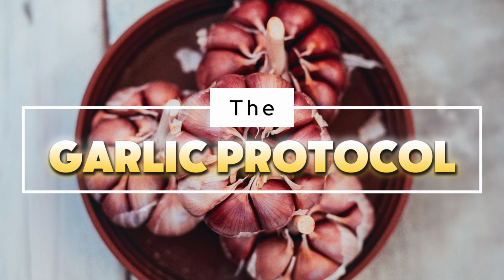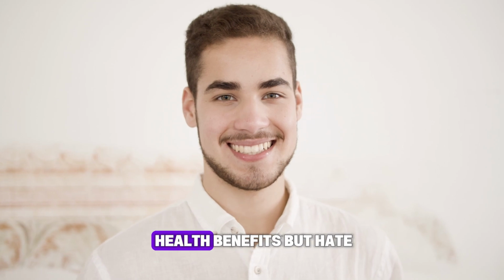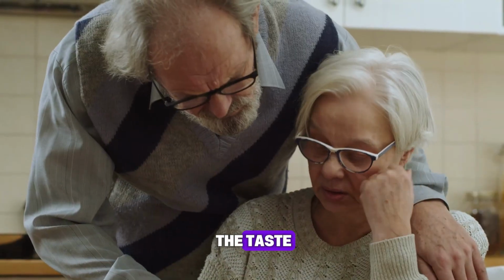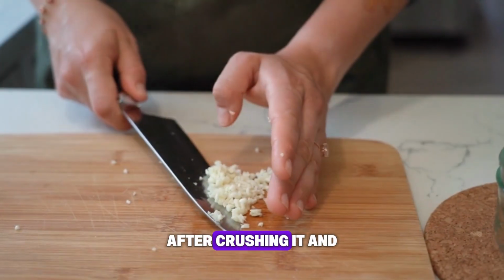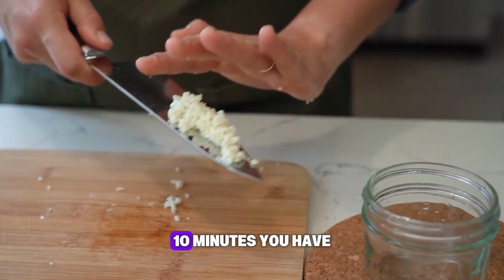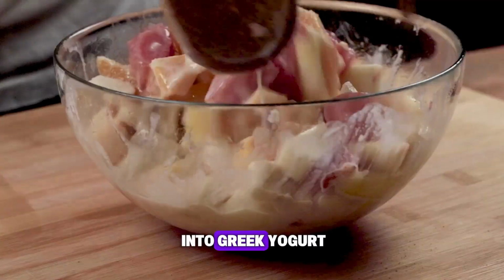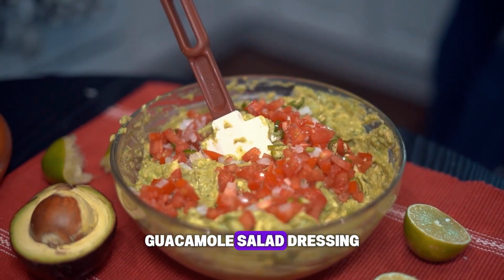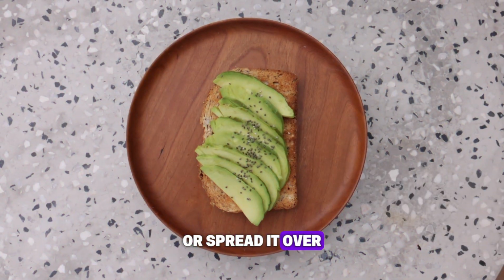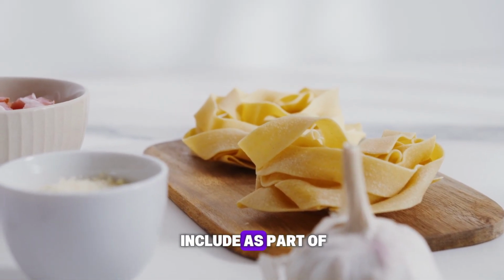The garlic protocol. Now, you might be wondering, what if I don't like eating raw garlic? You're not alone. Many people love the health benefits, but hate the taste. The good news is you don't have to chew an entire clove. After crushing it and waiting about 10 minutes, you have several options. You can finely chop it and mix it into Greek yogurt, extra virgin olive oil, fresh salsa, guacamole, salad dressing, or spread it over whole grain toast with avocado. The healthy fats make it easy to include as part of a balanced meal.